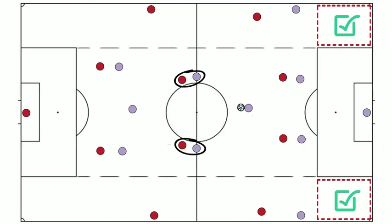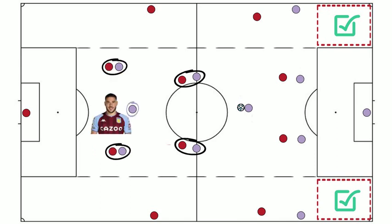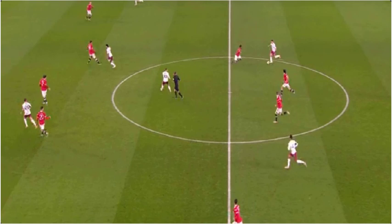To compound this, Villa playing with two strikers was tying up Varane and Lindelof, which freed up Buendia between the lines in the final third. Villa's ability to get their 6 and 10 free enabled them to control the whole pitch for most of the game. Going to screenshots of the game, we can see how Ings and Watkins occupying United's centre-backs has opened up the space between the lines for Buendia.